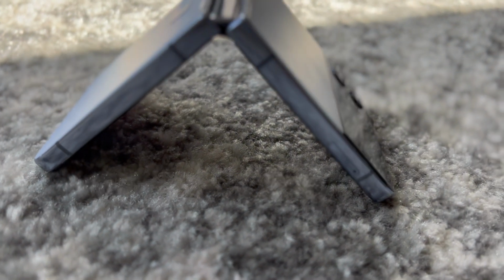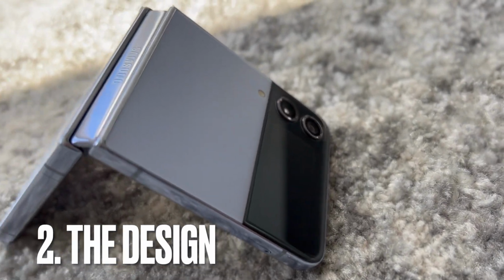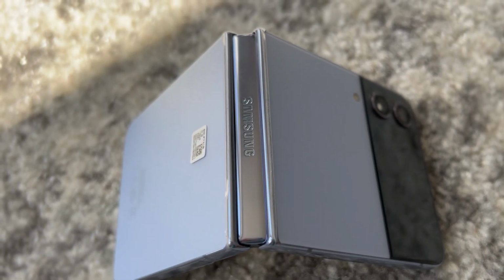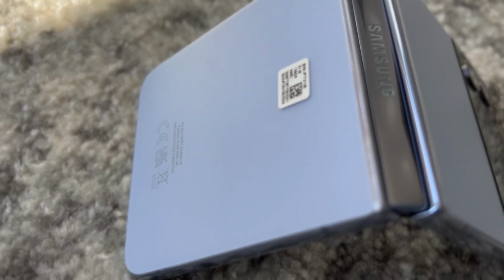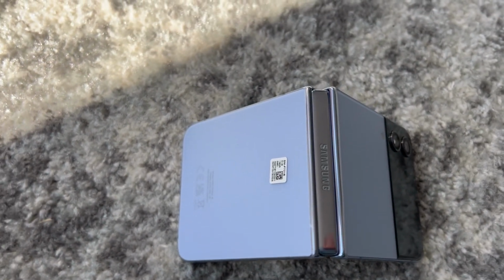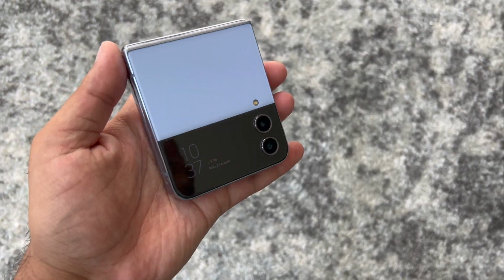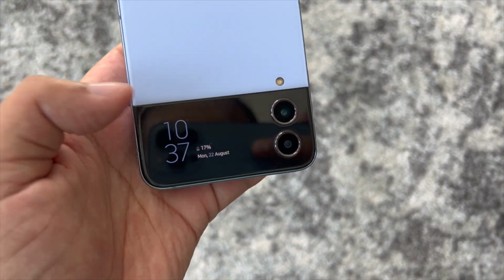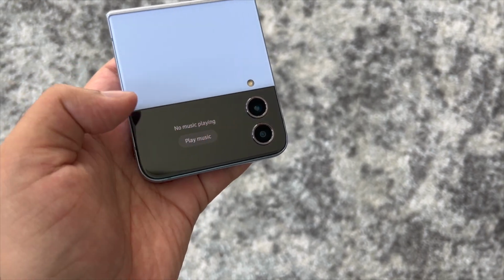Next up is the design. So this is my first folding phone since God knows. I actually can't remember the last time I used one. Maybe the Motorola Razr from last decade or so, but I do love the design. It's unique and it grabs people's attention. Having that 1.9-inch screen at the front as well, which has a lot of features you can use, is amazing.